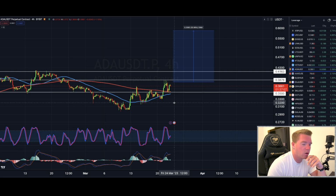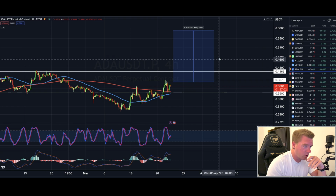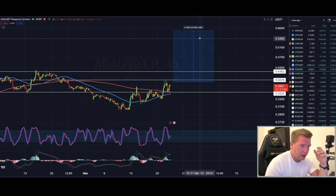So if Bitcoin goes to 25.2, then it will even go lower. It could go as low as 32. Between 32 and 35, it's a buy. And then we can trade this all the way up to around, what is it here? 59 cents, more or less.